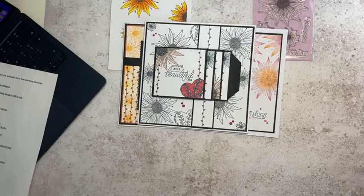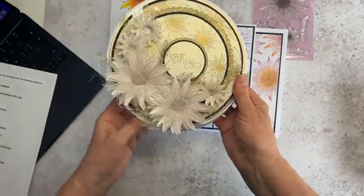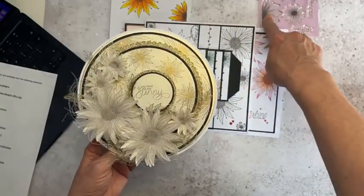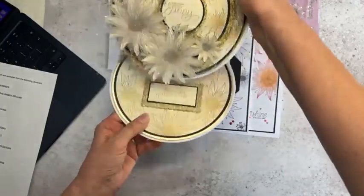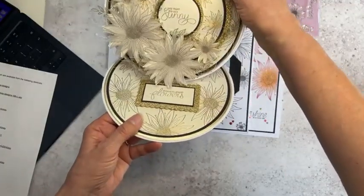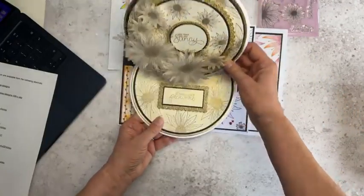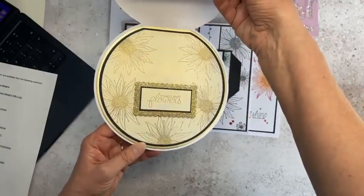Then we have, right, this has got one of the sentiments on that we had to take out because I wanted to give you the other half of the sunflower. So I do apologise. But so yes, this is from Emma. This is a circle easel card. I mean, it's absolutely beautiful.